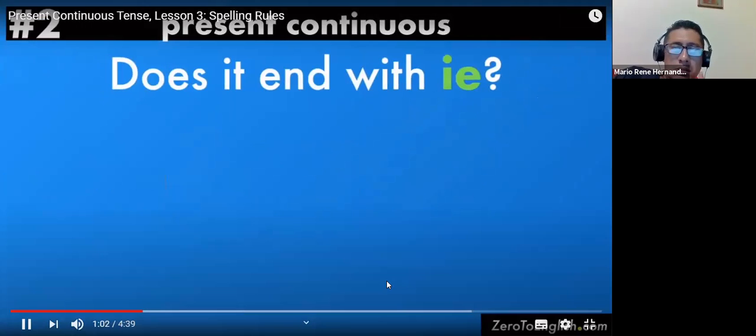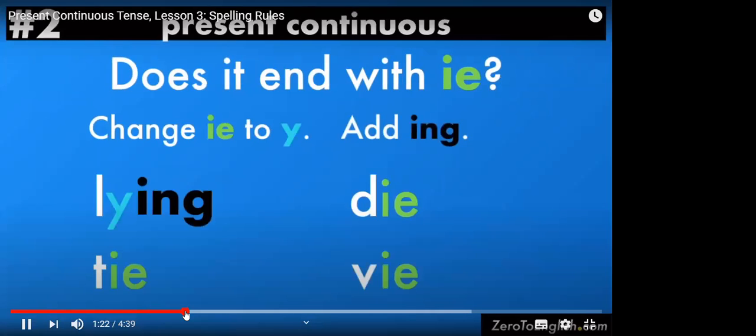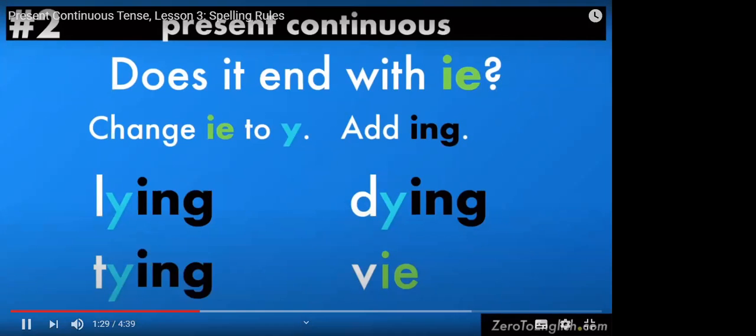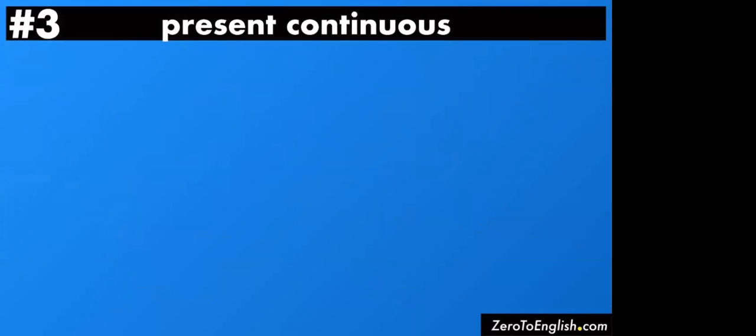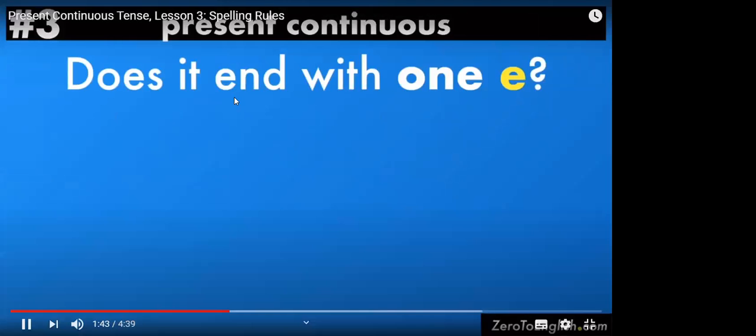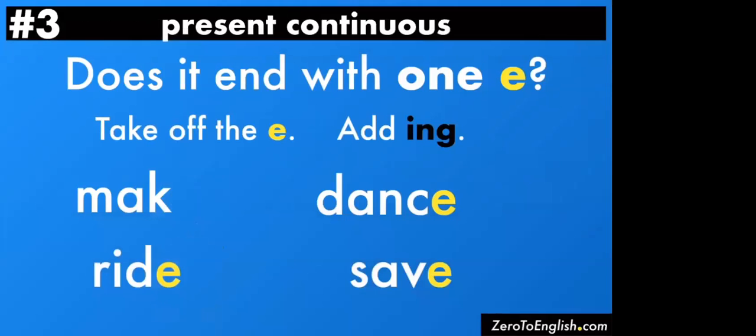Number two. Does it end with I and E together? Lying, tying, like this. Number three, does it end with just one E? Make, dance, ride, save. All of these words end with one E. We're going to take off the E and then add ing.